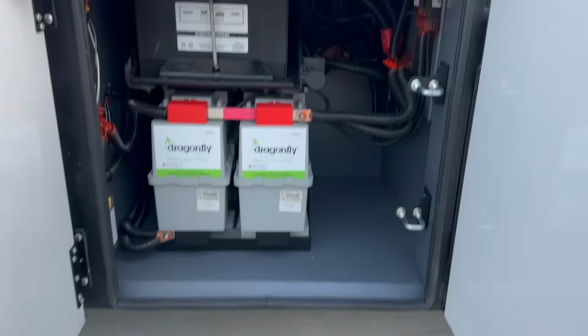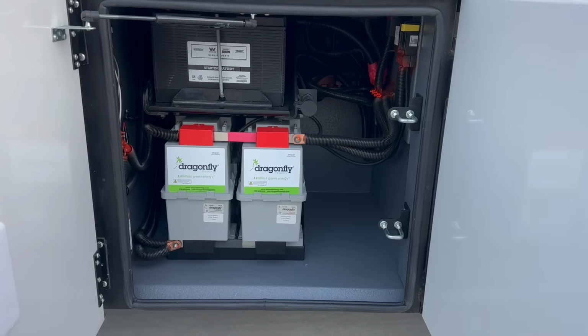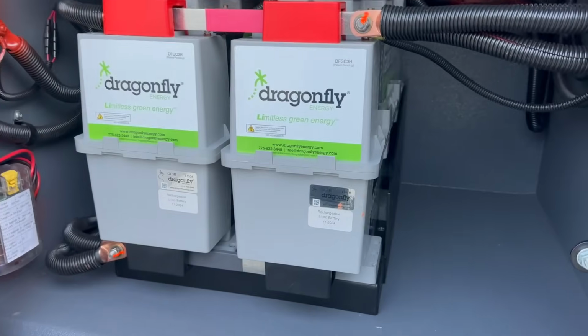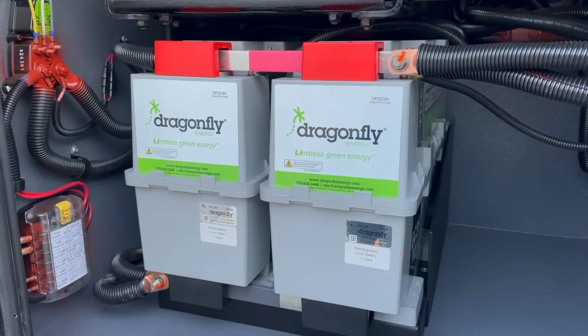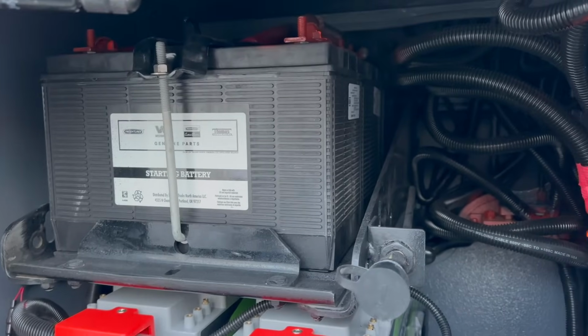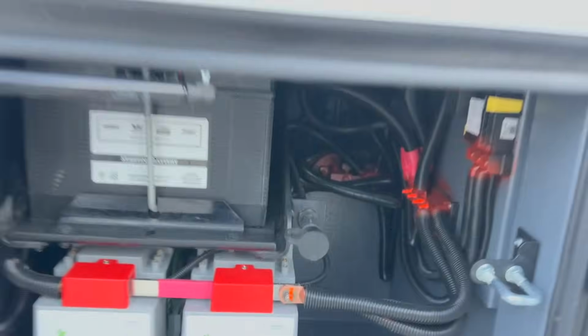Over here, it does have the lithium battery upgrade. As I mentioned, this coach is loaded with options. It's got the solar charging. Those are 270 amp hours apiece, so you have 540 amp hours of lithium battery. And then the batteries on the top are the 31 series. Those are for the engine, so that's the starting batteries.